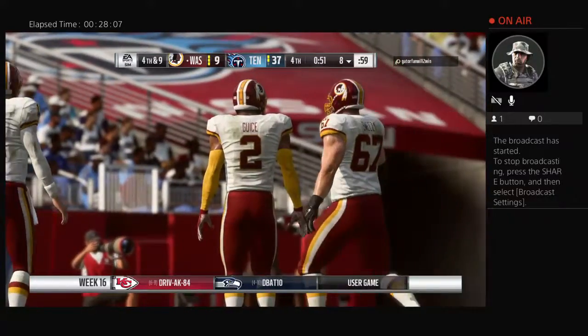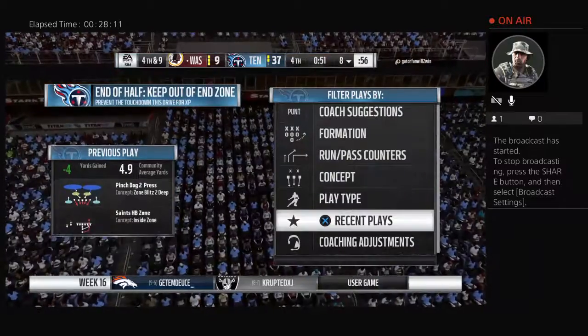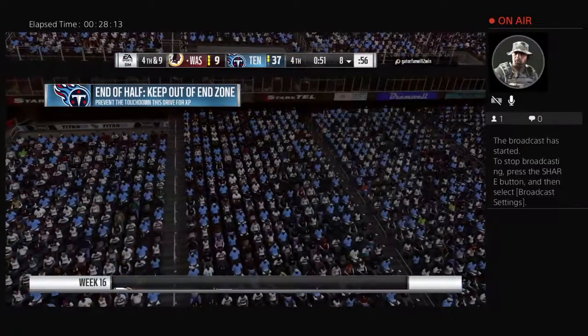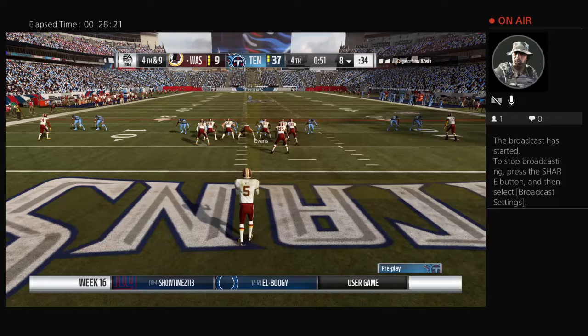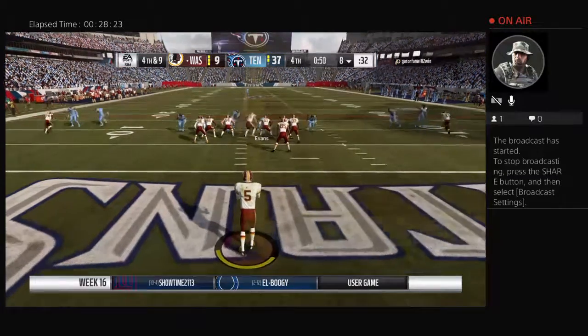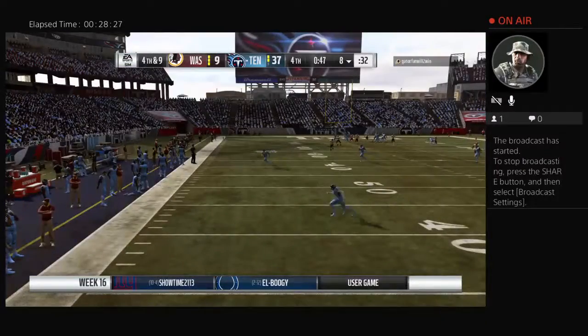The Titans going to use the first of their timeouts. That'll leave them with 2 remaining. We'll be back after this. Here's Tressway now. He's been one of their few bright spots so far. And he deserves a bronze leg as he gets this one away.